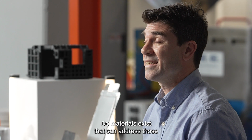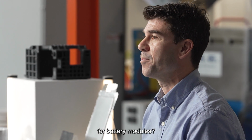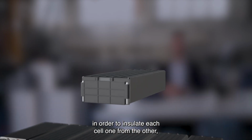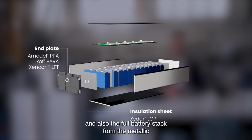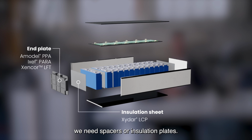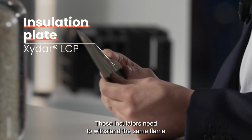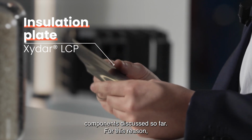Do materials exist that can address those challenges, and do the same challenges exist for battery modules? Battery modules are collections of cells. In order to insulate each cell one from the other, and also the full battery stack from the metallic battery enclosures, we need spacers or insulation plates. Those insulators need to withstand the same flame-resistant requirement as the other components discussed so far.